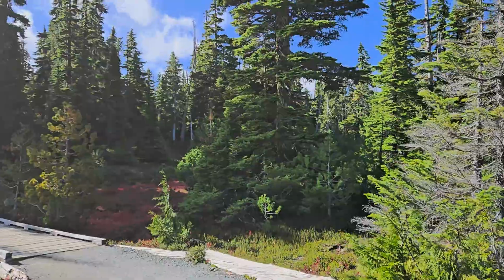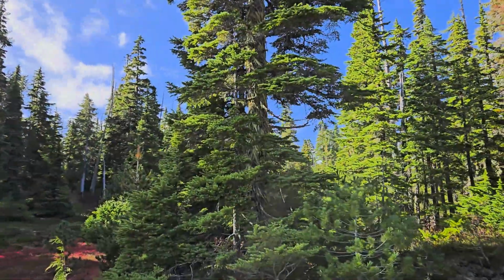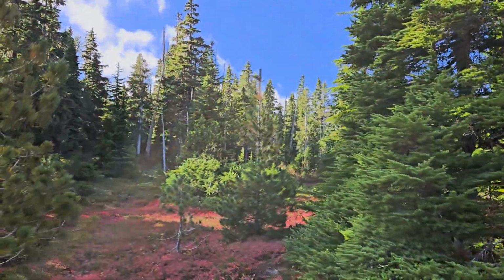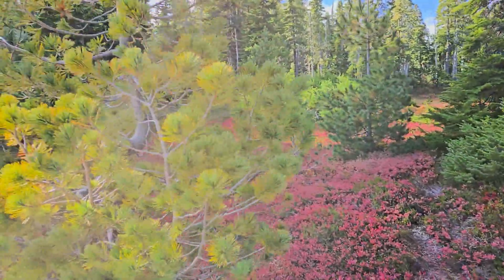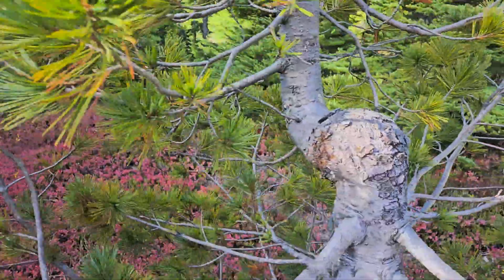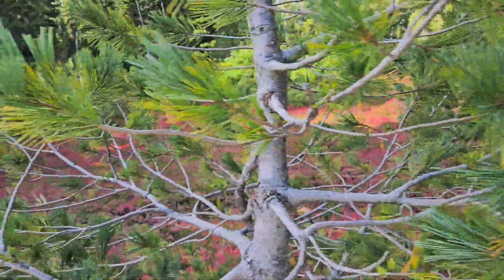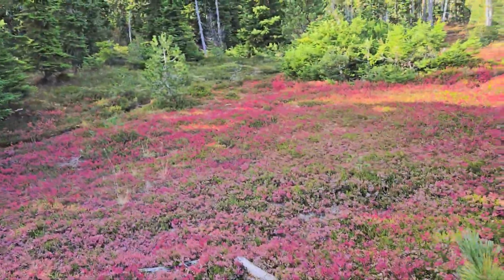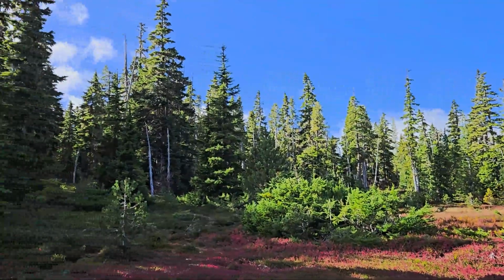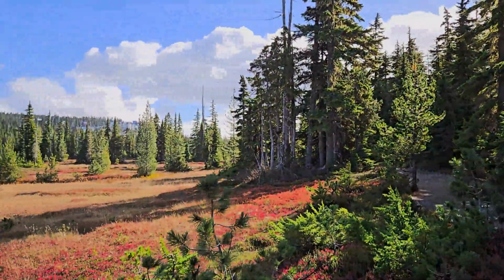I was just going to show you some of these gnarly trees too. Trees are so slow growing in the alpine, and it's such a feat of nature just to get them to grow at all. They get pretty gnarly looking. Like you look at some of these ones, they're just a wild looking beast. You can see that carpet all the way up into here. What a beautiful spot.